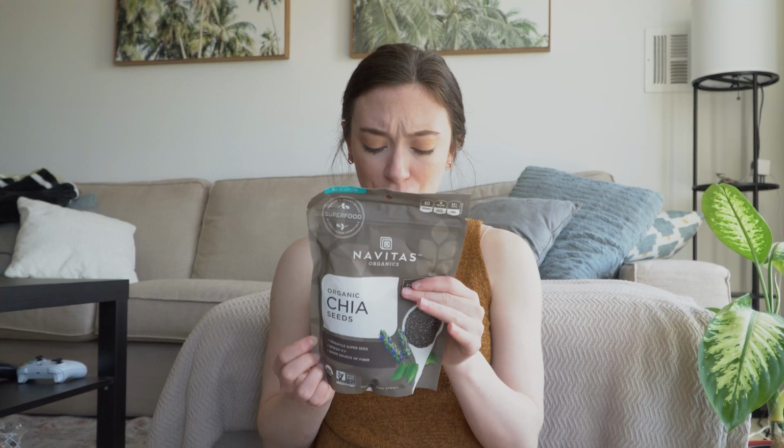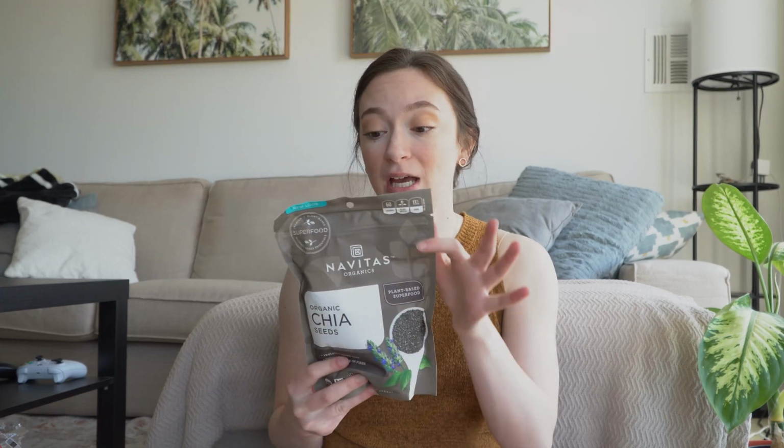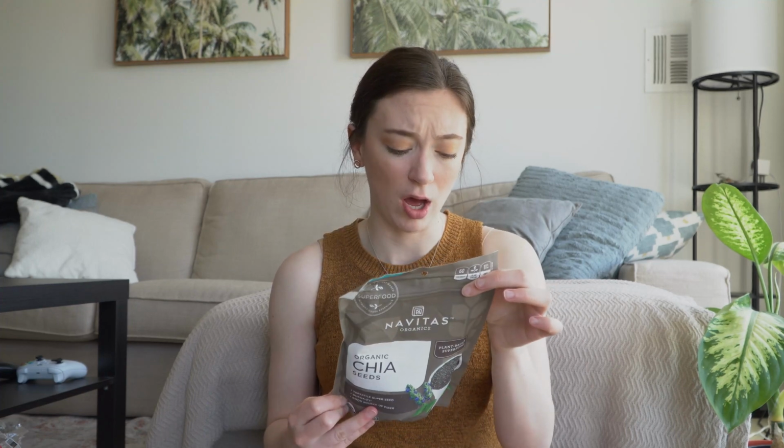I actually got these from Marshall's. I always tend to pick up my cacao powder, my chia seeds, anything like superfoods that's usually more expensive at the grocery store, at Marshall's or TJ Maxx. They have a food section and I just sneak on over there and see what they've got. So this was $5.99 at Marshall's when it was originally $8. This is really convenient to have in the kitchen as well. They are full of nutrition.